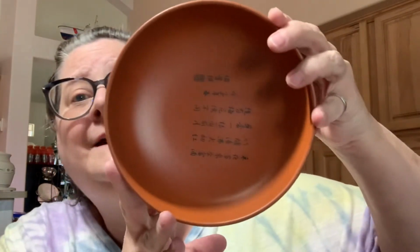Then there's this rice bowl, again with some characters in there. I have no idea what they say, but it's just a beautiful rice bowl, or you could put biscuits in it. And then there was this with it, and a little creamer, I'm gonna say, although I don't think, hold on one second.